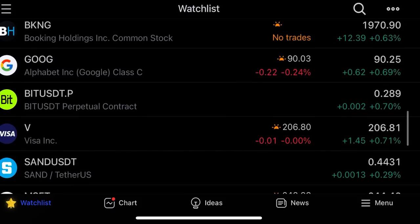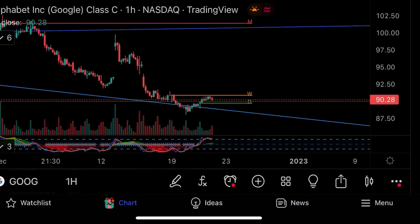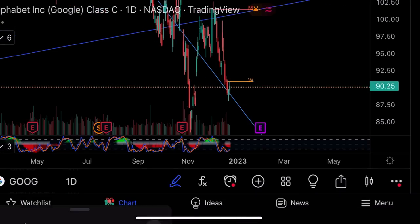Stock market. I want to buy more Google. Let's check out Google. I'm going to add more to Google today. I've been buying a lot of Google lately, and I really like it. Let's get fresh eyes on Google.